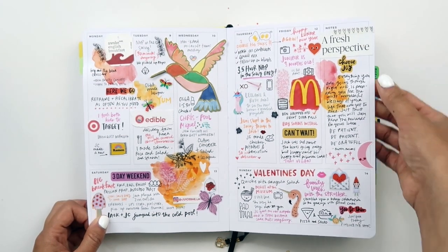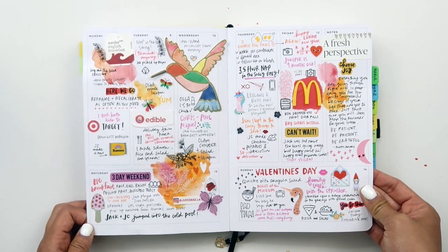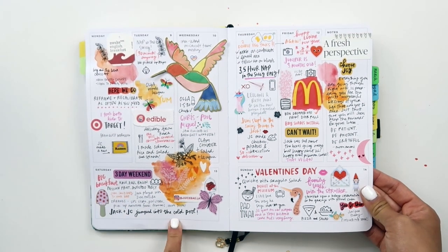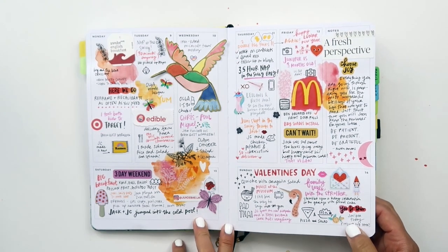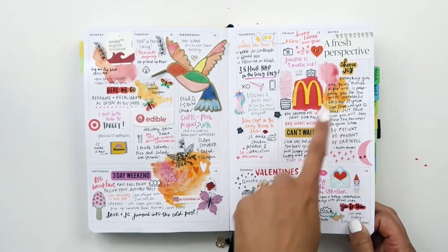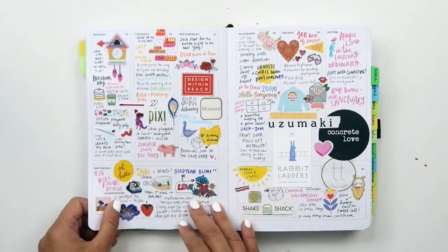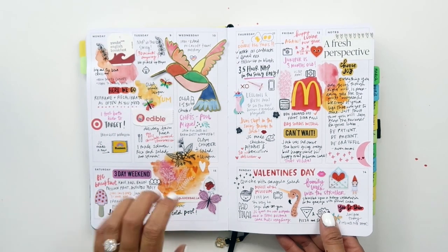A fresh perspective. Choose joy. 3-day weekend. JC and Jack jumped into the cold pool. Our pool was ready, but the heat was not turned on. And they did it. They wanted to be the first ones in. Jack was first. McDonald's wrapper. Target, of course. I took both kids to Target. That was a big deal.